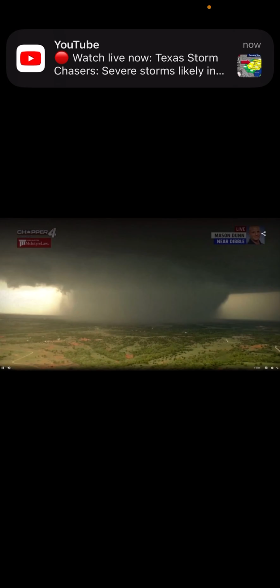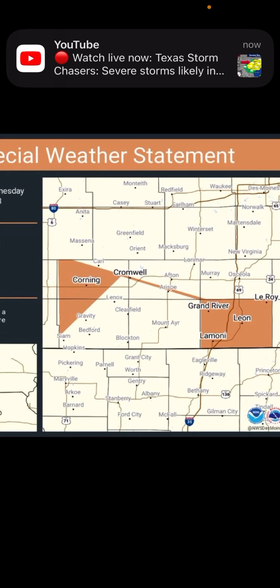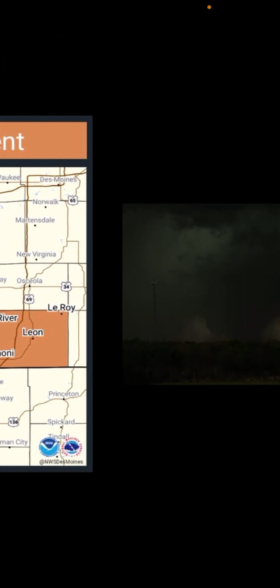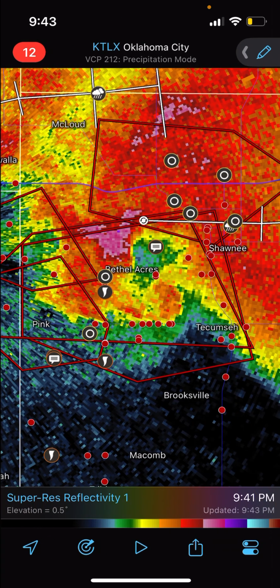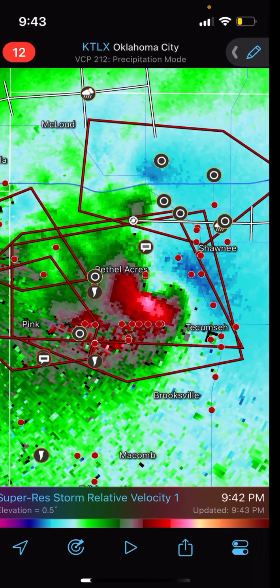And here's KFOR during the Cole tornado. I don't understand what this is. What kind of special weather statement has a little thing? I've never seen that before. I forgot where this tornado picture was taken, but it was in Oklahoma. And then, yeah, that thing was headed right for Shawnee.